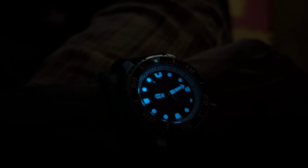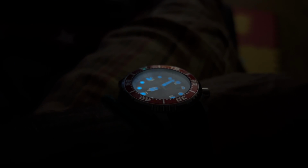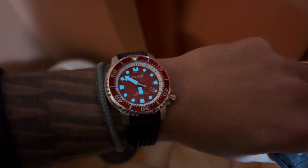The lume is nothing short of amazing. It lasts just as long as on my Kamasu, but unlike Kamasu, this one is actually spectacular to look at. It's bright blue and you can see it kicking in just when you walk through a shadow, not to mention in low light. When it comes to the text on the dial, it's about the right amount.